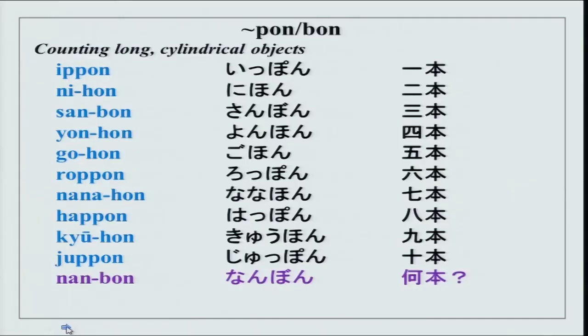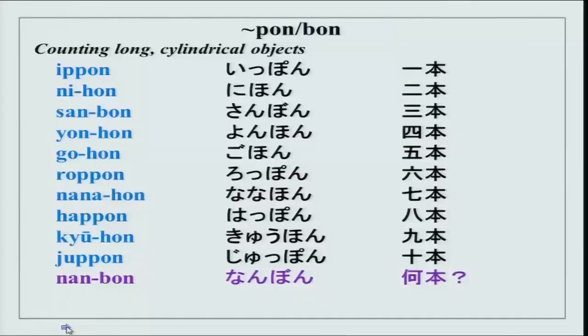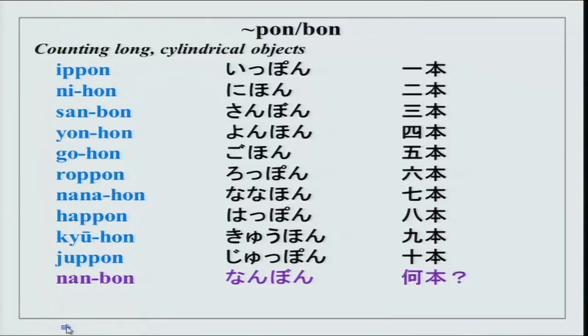We have been doing counters for quite some time now, and you have done a number of counters like counting people, counting small objects, counting big objects, counting dates, and a lot of other things. One more counter today for you, that is pon or bon. This is used to count specially long cylindrical objects like bottles, logs, pencils, brushes, pens. All these long cylindrical objects are counted using this counter. So, we will practice this very quickly and then go ahead with our lesson. You could repeat after me.